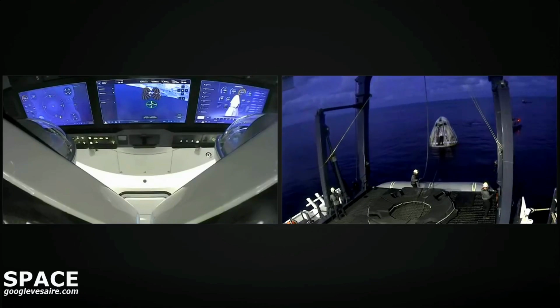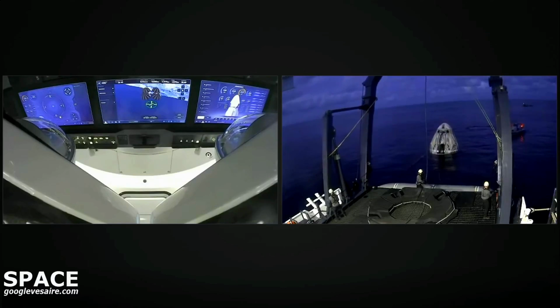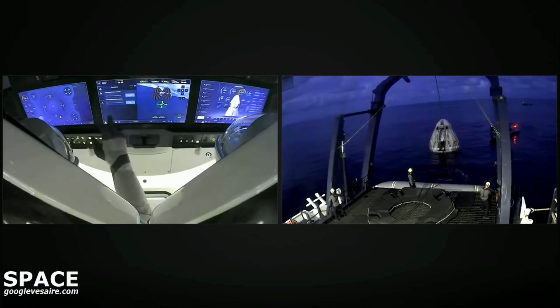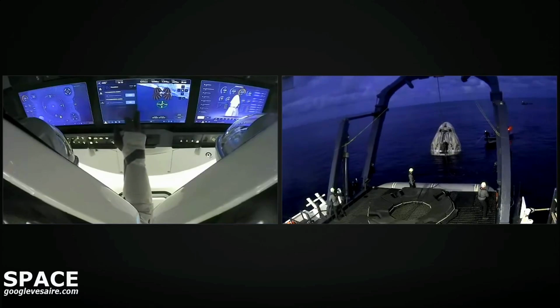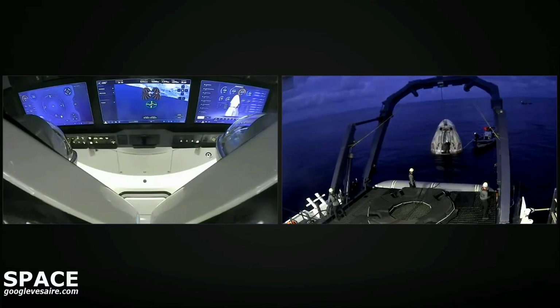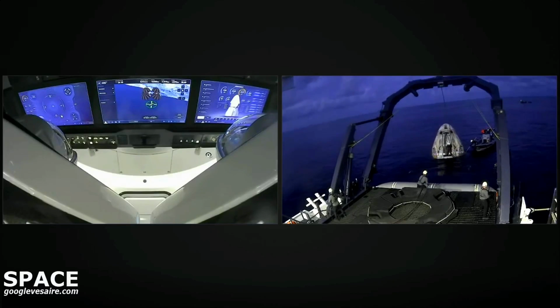Recovery crew on the Dragon capsule itself, and so this last bit of distance, we want to make sure that it is nice and controlled for the Dragon vehicle to come on in and make its way up the recovery vessel.